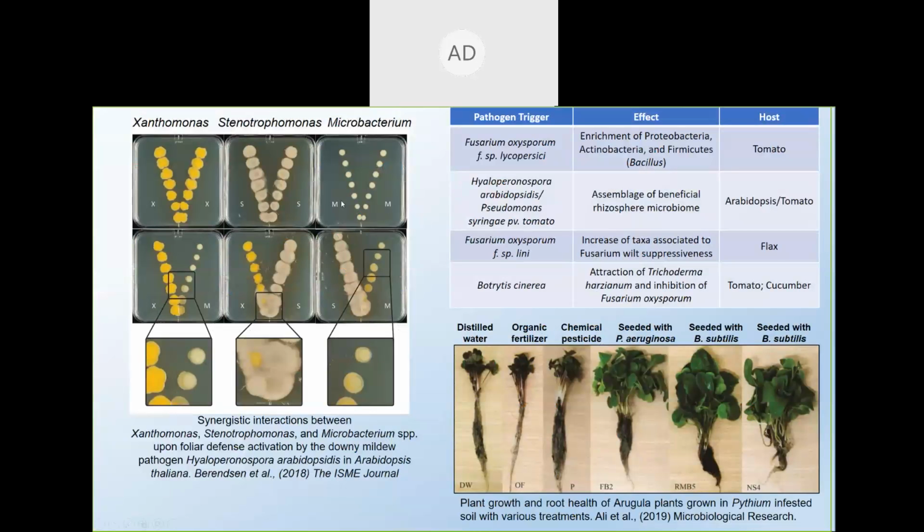What I'm showing you in these plate pictures are three bacteria. This is the case in Arabidopsis thaliana, which is under attack by this pathogen called Hyaloperonospora arabidopsidis. When Arabidopsis is under attack by this pathogen, it selectively recruits Xanthomonas, Stenotrophomonas, and Microbacterium. When they are grown independently, they're just fine. But when you grow them close to each other, they form a biofilm, and as you can see, they are already interacting with each other. Their interaction is key for Arabidopsis to fight against Hyaloperonospora. This is phenomenal. This is a real example of how plants can specifically recruit certain bacteria from soil to protect itself.